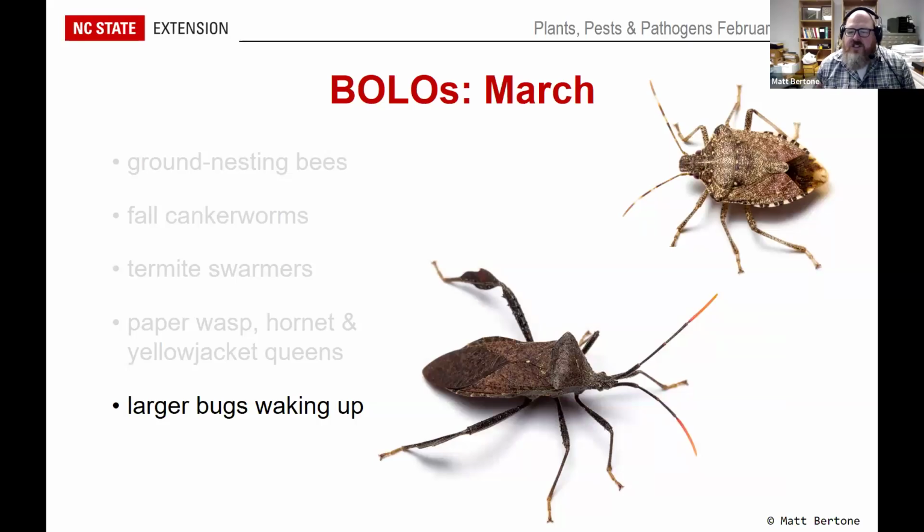Larger bugs, of course. You're going to start to see the leaf-footed bugs and the stink bugs, things like that, that again overwinter as adults. Once it starts to get warm enough, they're rearing to go. They're going to get out there and find food, mate, and do all those things that they like to do. And with that, I'm going to stop sharing and let Mike share his bolos.